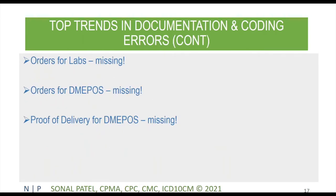And then continued top trends in documentation and coding errors. I still see orders that are missing. So when you have a lab, you have to have an order for that. When you're ordering a back brace on a patient, you have to have an order for your DME POS types of products like your orthotic braces. You have to have an order. And then again, that orthotic brace has to have a proof of delivery.